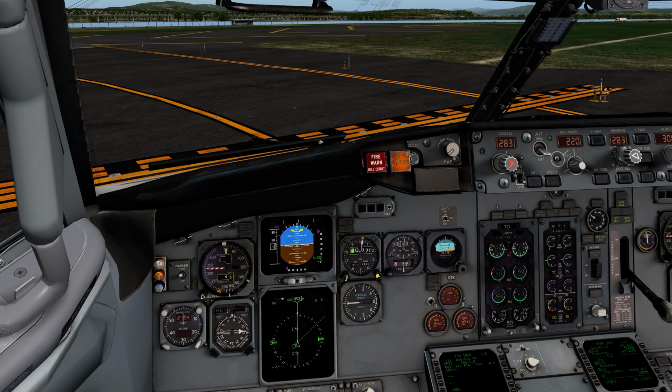The plan is to get on the runway. Takeoff power we're going to set to about 90% N1. Rotation speed is 140 knots. I've set a bug there. We're going to target about 18 to 20 degrees nose up on the pitch.